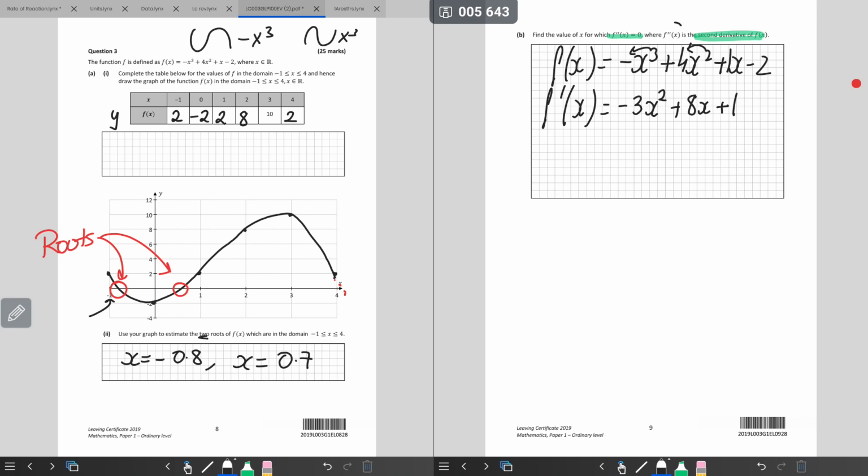So if they ask you for the minimum or the maximum turning point, you let that equal 0. Here they've asked me for the second derivative. That just means do it twice. So you differentiate the derivative.